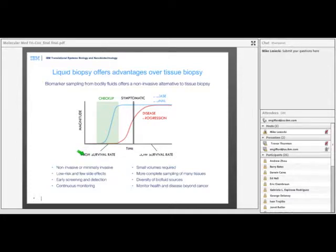And so the advantages of liquid biopsy, beyond being non-invasive or minimally invasive, are that there's low risk and very few side effects. It's also much lower cost, generally speaking. It enables early screening and detection, but it also enables continuous monitoring. So you have the ability to perform liquid biopsy throughout treatment of a disease in order to understand how it's responding to that treatment. Generally, it requires small volumes. It can offer more complete sampling of many tissues because you get mixing of signals in a single body fluid, such as blood. You can sample from many different types of body fluids, including blood, urine, saliva, and so on, which can be selected based on the disease that you're looking at. And finally, it allows you to monitor health and disease beyond cancer. So I'll give many examples in the subsequent slides of diseases that can use liquid biopsy aside from cancer.